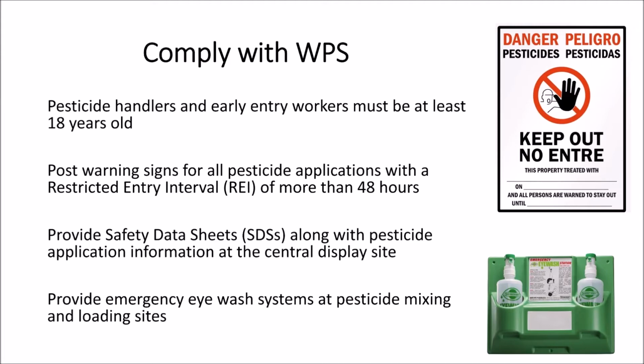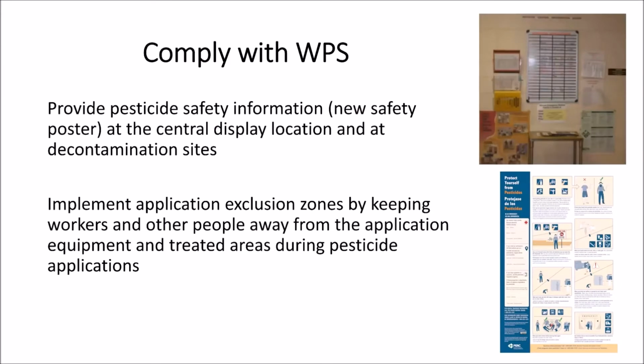Provide emergency eye wash systems at pesticide mixing and loading sites. Provide the new pesticide safety poster at the central display location and at decontamination sites. Implement application exclusion zones by keeping workers and other people away from the application equipment and treated areas during pesticide applications. This is at least 100 feet from ground application equipment.